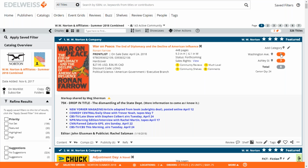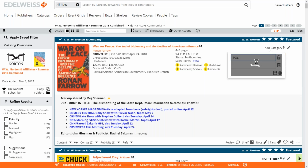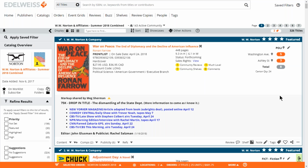So that's the desired quantity for this title. You can also add your store's category code to this particular title as well. So this is a political science, American government title here. You can click on add category. You probably have a poli-sci category code at your store. If not, whatever you use, wherever you would put this in your store. And so then this category code is going to be applied to this title in your order.